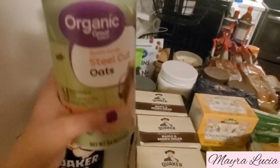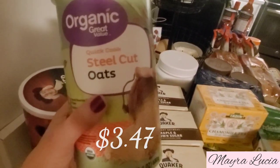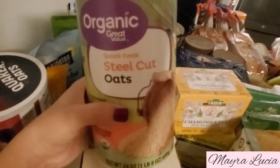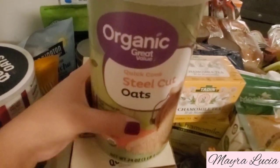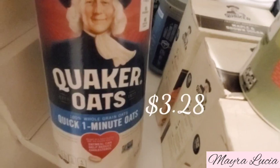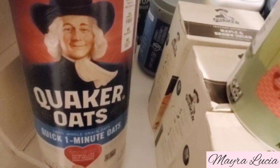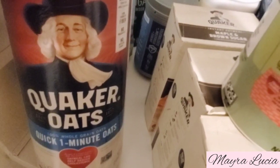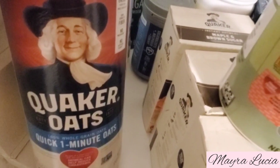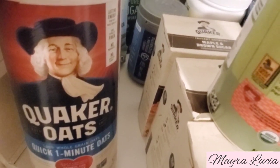And then I just have some organic steel cut oats for myself. My kids don't like it because obviously, it's in its natural state and they like the more processed one from Quaker. So this is just a quick oats. I just make this with water, let it soak for a few minutes, add some honey or maple syrup, some fruit, and that makes their tummies happy.